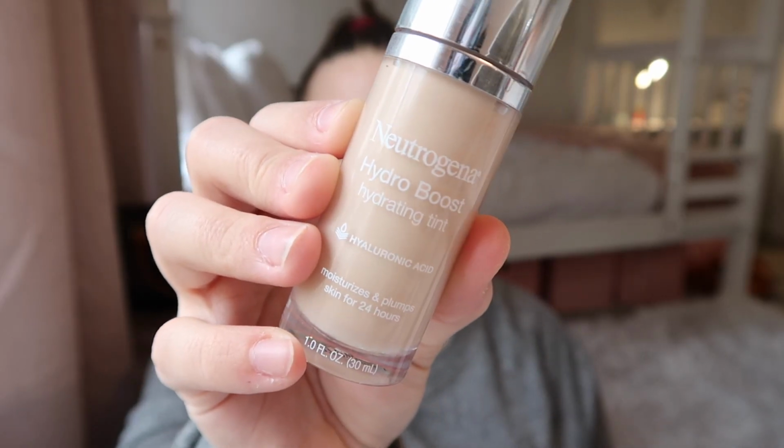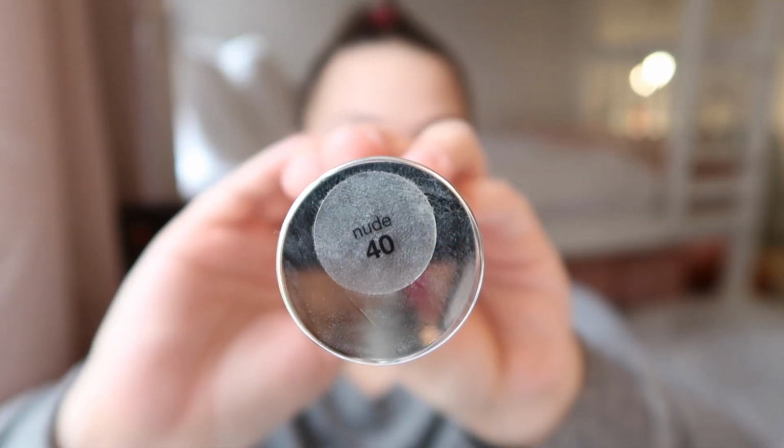So for foundation, today I'm going to be using this Neutrogena Hydro Boost foundation. This stuff is amazing. Usually when I do makeup routines, I always use Urban Decay All Nighter or Urban Decay One and Done just because that is my favorite. But I have fallen in love with this foundation, and it's a drugstore foundation, so that's great. It's not really expensive like Urban Decay is, so that's another bonus about this. It is a hydrating tint. It's not really full coverage, but for me, I don't really like super thick makeup. For anyone that's wondering, it's in the shade Nude.